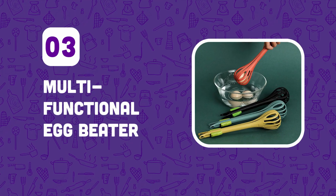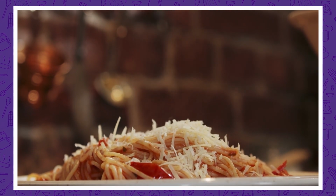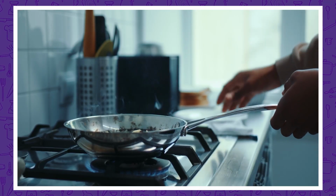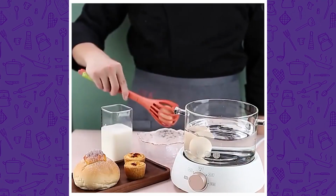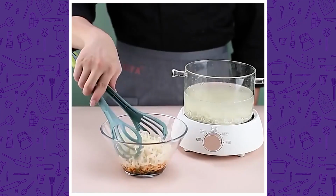Number 3. Multifunctional Egg Beater. Have you ever struggled with kitchen tasks like whipping cream or serving pasta? Or have you ever struggled to serve spaghetti or noodles without burning your hands or making a mess? Let's start with a whisk. With the manual whisk, you can control the speed and amount of air you incorporate, giving you perfect whipped cream every time. No more tired arms or batteries to replace.